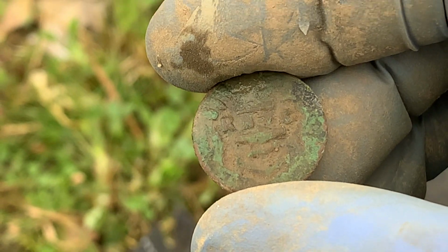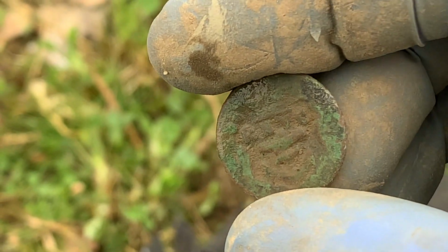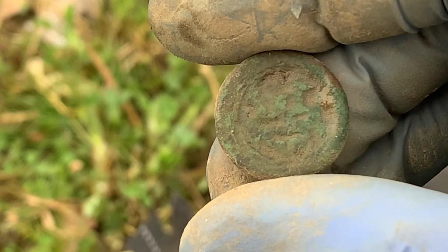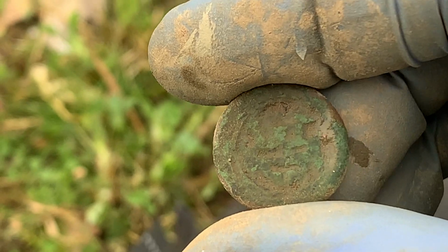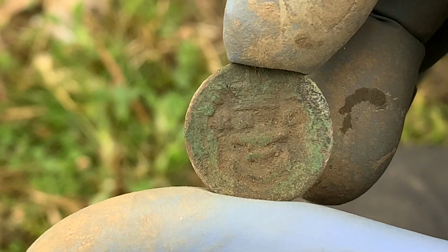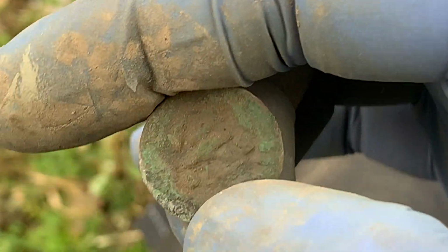RN something. RNLI, no, my luck. Nothing, not that there's anything wrong with that, of course. Yeah, so I think the hunt for another good coin goes on. I think that's just the indentation from the back. I mean, obviously I might be wrong, but we'll see when we get back home. Okay, let's go.